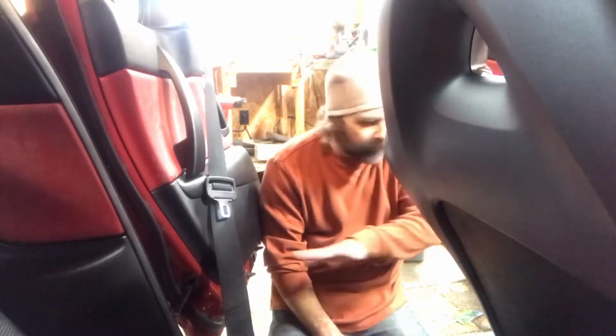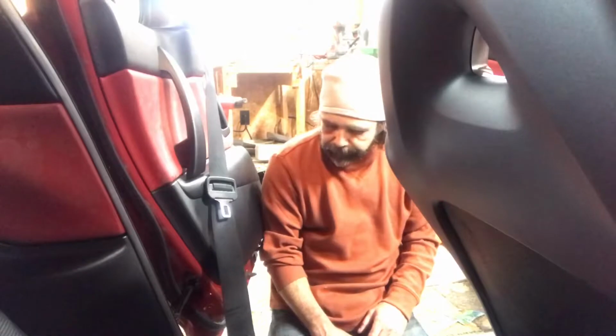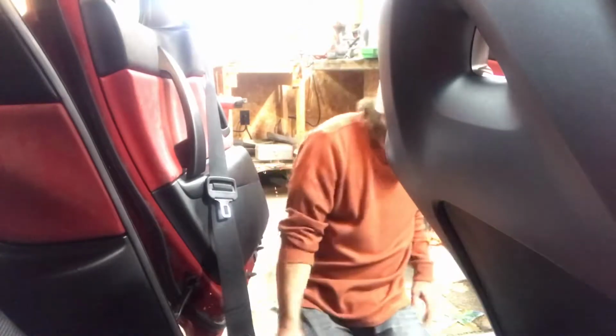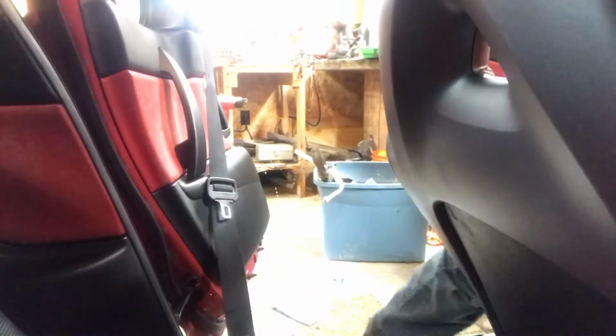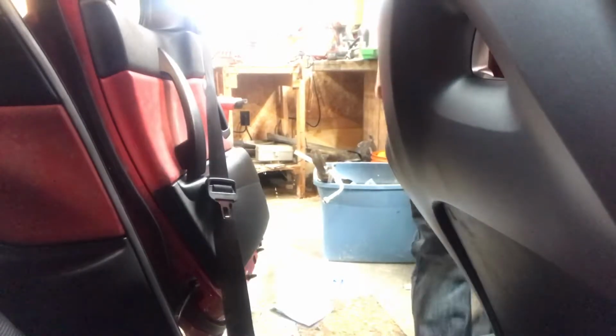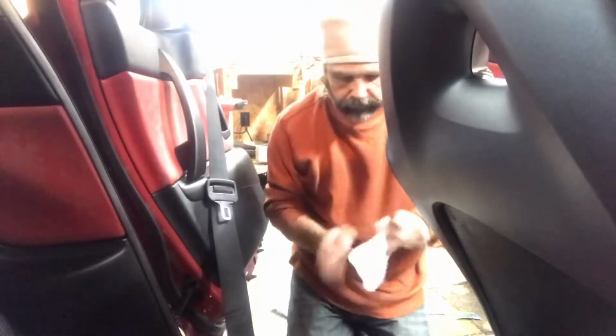I'm going to vacuum it now, get it all clean, because some of the dust and debris in here is from when I last drove it. And then we'll take care of the outside. But first of all, let's finish this last seat with one more wipe. Oh yeah.